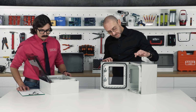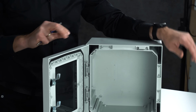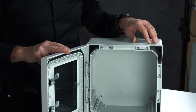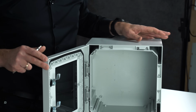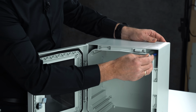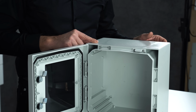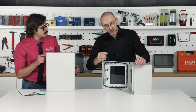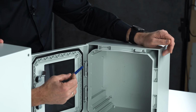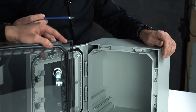Then when we look at the base construction, first of all you can see here double walls in the corners, and this is very important because double walls in the corners give this product increased rigidity, right? So it is really strong. Then it is important also to remember that here in this double wall area we have holes for fastening the cabinet to the wall or to the frame, which means that the fastening holes are outside the protected gasket area. All right? So it's not inside the compartment which is used for installing equipment, right?